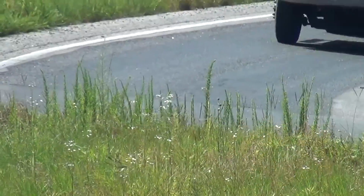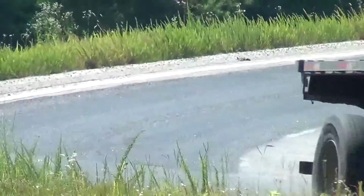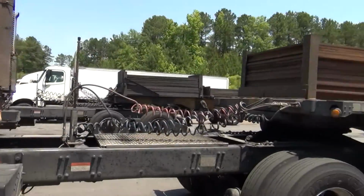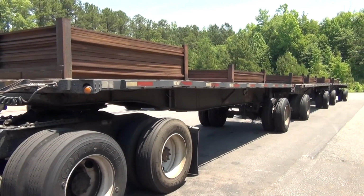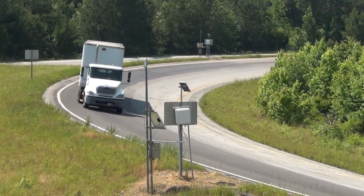And we do that with fleet operations Tuesday through Saturday from about 5 in the morning until about 10:30 at night, using 2 shifts of drivers. So each one of our 5 trucks in our fleet runs about 680 miles a day in order to damage these experimental pavements. That's about 750,000 miles a year.